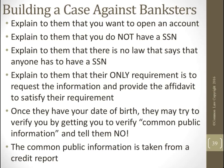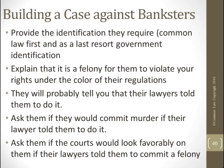Okay, they have requirements of 2 photo IDs. If they accept those, that's all they need. Okay, they're collecting information if they do something more than that. Provide the identification they require, common law first, and as a last resort, their government ID.